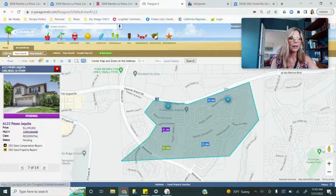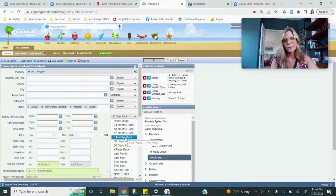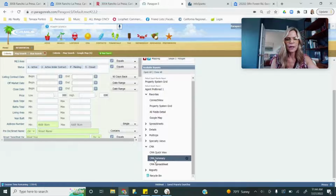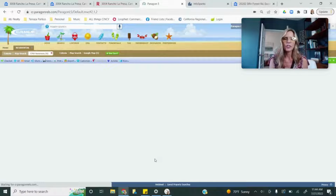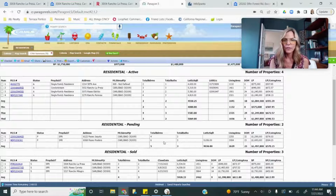Then I can also massage the data by going back 6 months or 90 days. 90 days is what I chose because we know that the market has really drastically changed in the last 90 days. So I want current data as much as possible. And I'll look at the actives, pending and closed properties because I want to see what the competition is. Are we getting a lot more houses on the market in that area? Well, we've got 1, 2, 3, 4 right now. And then we've got 2 pending.